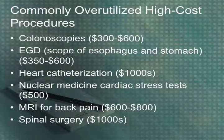Most people, even with a ruptured disc or sciatica, they get better on their own. We treat them conservatively. After a week or two, pain's totally gone. They go on about their lives. There's no need for intervention like surgery or injections or anything like that. In that case, if you followed the guidelines, you normally would not need an MRI. If you ordered the MRI and the patient progressed as you expected, they got better, you really didn't have any value to that patient. You have a pretty picture, which is very nice, but it didn't really help the patient's care. Commonly overutilized high-cost procedures include colonoscopies, esophagus and stomach scoping procedures, heart catheterizations, nuclear medicine cardiac stress tests, MRIs for back pain, and spinal surgery.